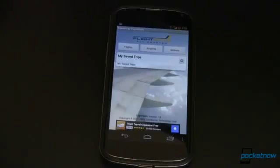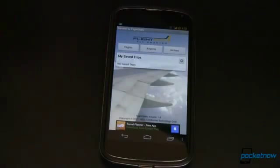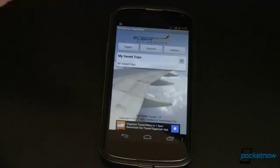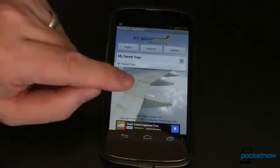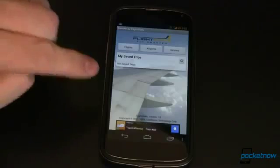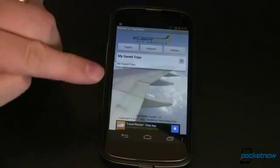Another app for travelers is called Traveler by FlightStats. This is a kind of an all-in-one app that lets you check on flights, your airports, airlines, weather at your destination, a whole bunch of cool stuff, and it looks gorgeous in the process. If you're going somewhere, especially by air, this is the app that you want to have on your phone before you head out.